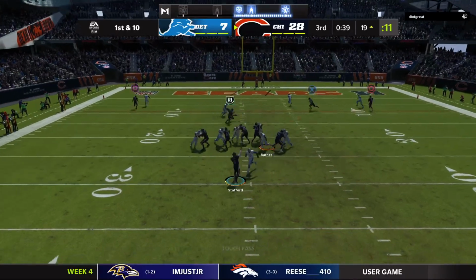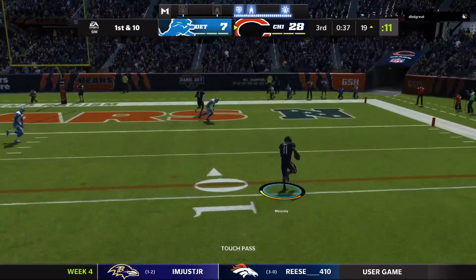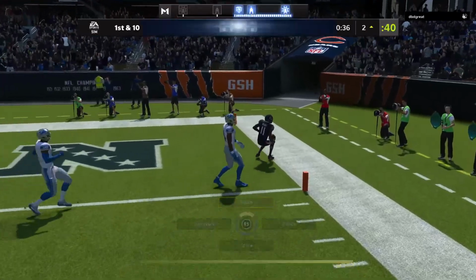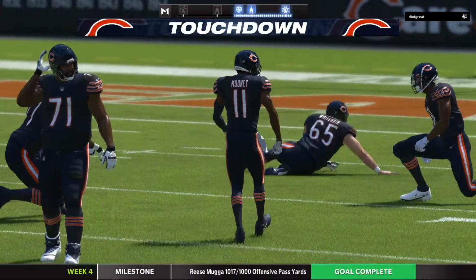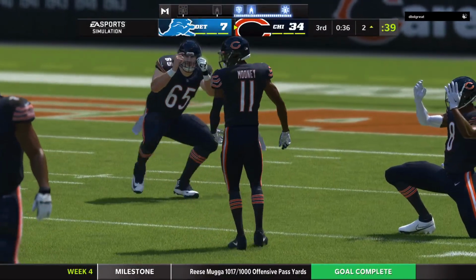Now Stafford. There's Mooney with another catch. Touchdown. 4th touchdown pass of the game for Matthew Stafford. And the Bears will extend their lead.